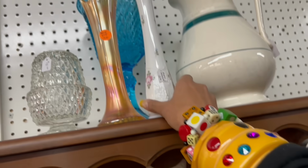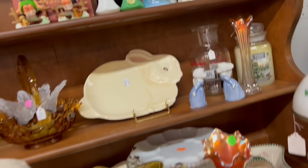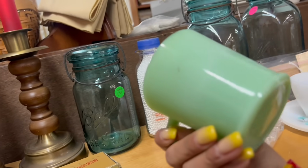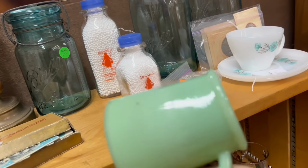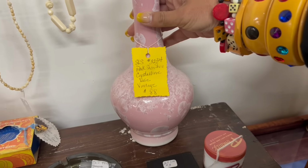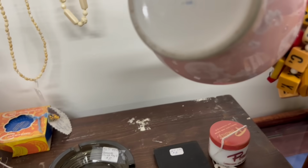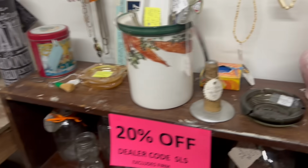What about this little whisper 13? I think I'll leave that one. The bell is $20. Jadeite mug, $4. Well, for $4, I'll take that. What? Pink Shenshao crystalline vase, $88. Can't say I'm too familiar with that.